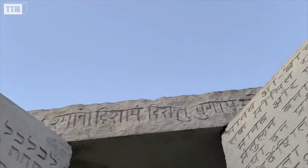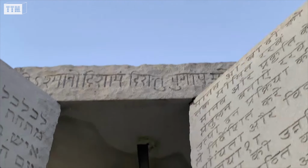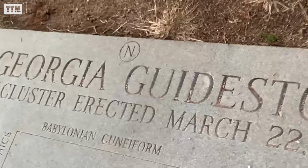All right, got the Greek up there. All these, the Sanskrit going. Let's see, the Hindi, I guess. So it says what the languages are over here. Let's see. Yep, Sanskrit, hieroglyphs. All right, then we got the cuneiform.